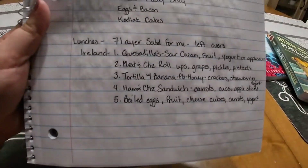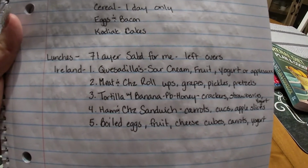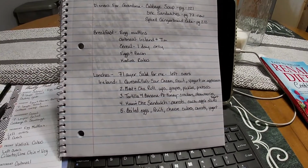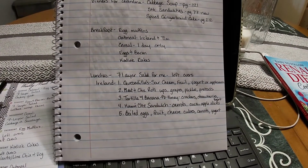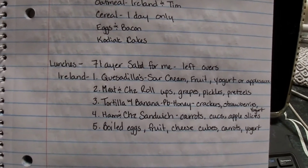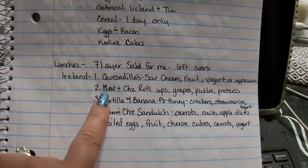And then here, let me see if I can. The 7-layer salad is for me, and then I'll have leftovers throughout the week. And then for Miss Ireland, one day, she is going to have quesadillas with sour cream, a side of fruit, and yogurt or applesauce.